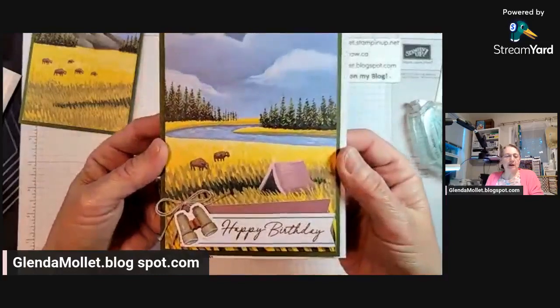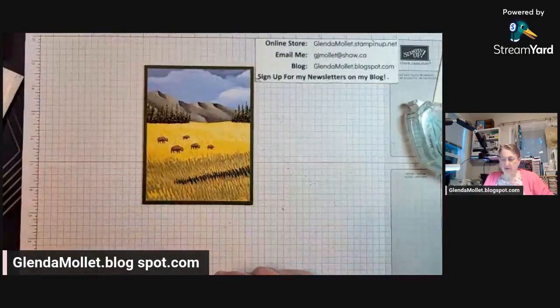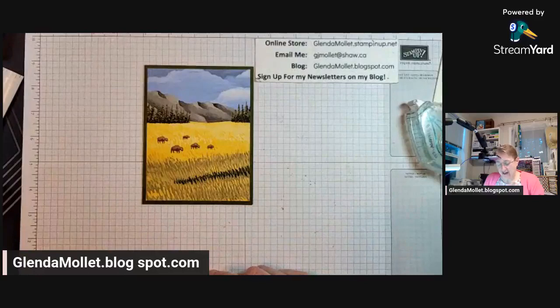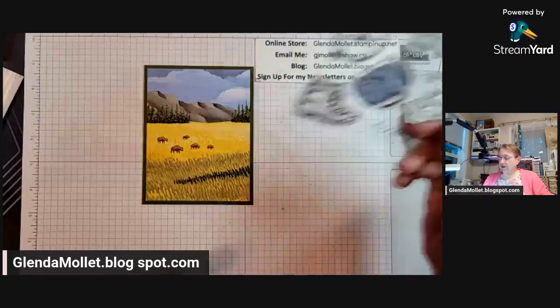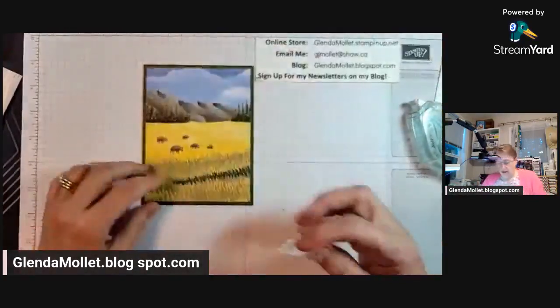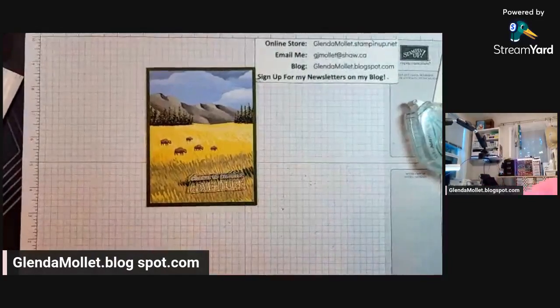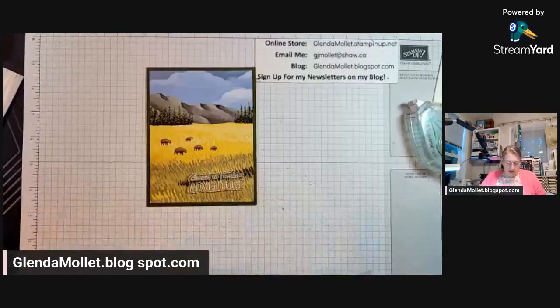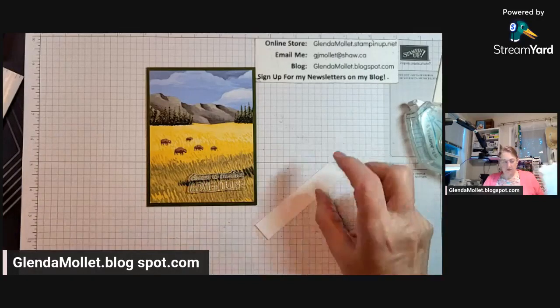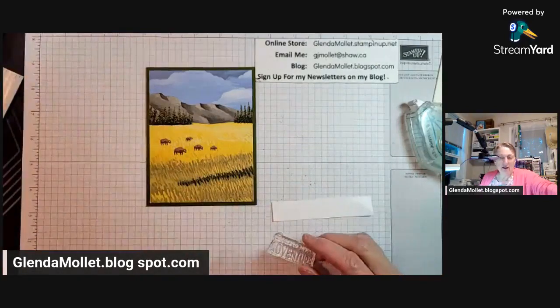Fifi Stamping, number one card. Done. Now this one, what are we going to do with this one? Because I'm not going to have enough tags. So where's the stamp set? Let's figure out. Cheers to another adventure. Get some white. Just happen to have a piece right here that looks to be about the right size.